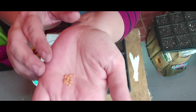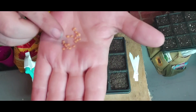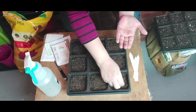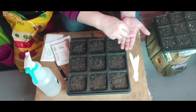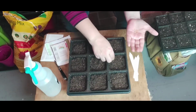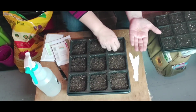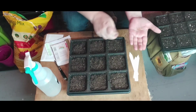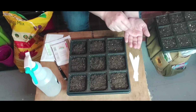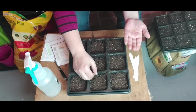So as you can see, the eggplant seeds look kind of similar to tomato seeds. They're a little thicker. So what I'm going to do is just plop 3 in each and give them enough space that they'll be able to stay in these cells and grow for a little bit until they get about 2 of their true leaves. Because when they come out, they sprout with just those first couple of regular leaves, and then let's see, 1, 2, and 3.